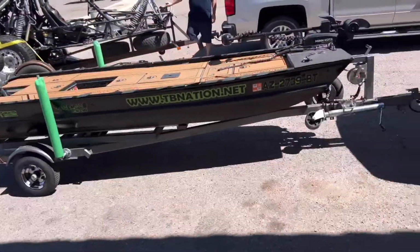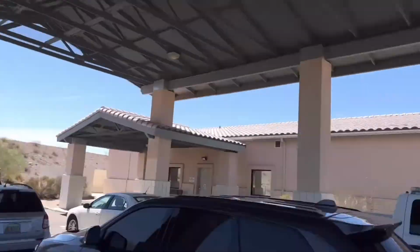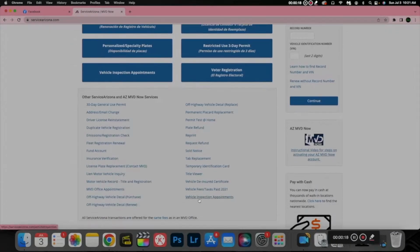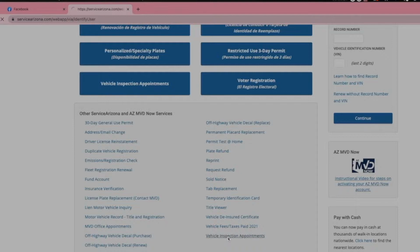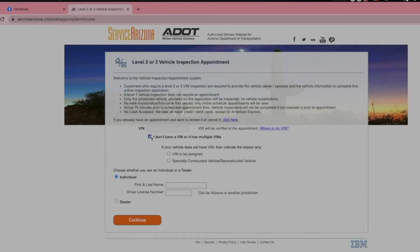So I'm here at the DMV, and how you deal with trailers that have no title is you have to come here. But you have to schedule an appointment online first at servicearizona.com. You scroll down to vehicle inspection. You click that, and then you won't have a VIN, obviously, so you put I don't have a VIN. Then you choose VIN to be assigned.